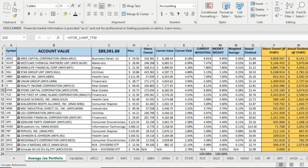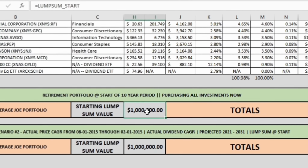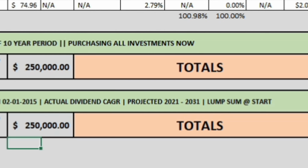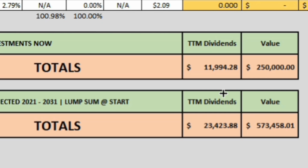Let's say we wanted to make some adjustments here. Let's say we only had $250,000 to invest. We can see here that annual dividends would be $11,994 from the outset, right? And after 10 years, we would increase our portfolio value from $250,000 to $573,000, and our dividend income, like I said, would double from $12,000 to just under $24,000 here.